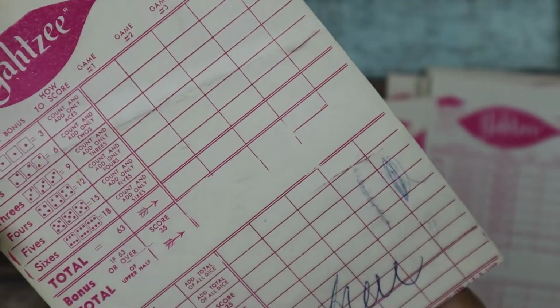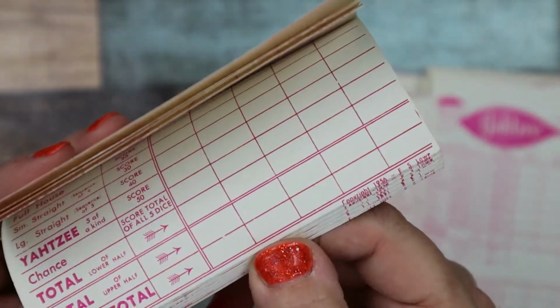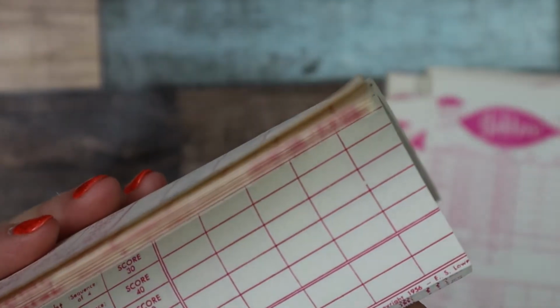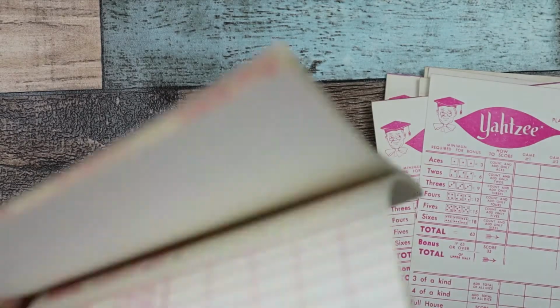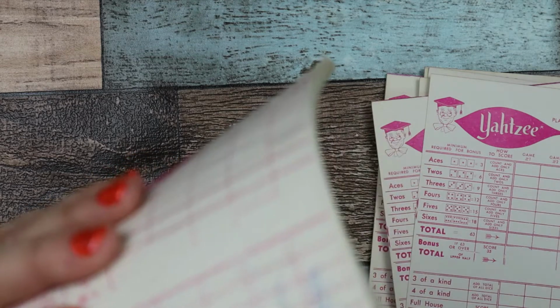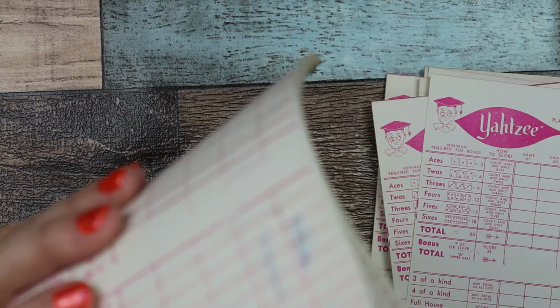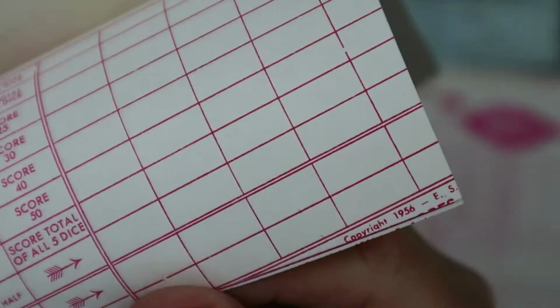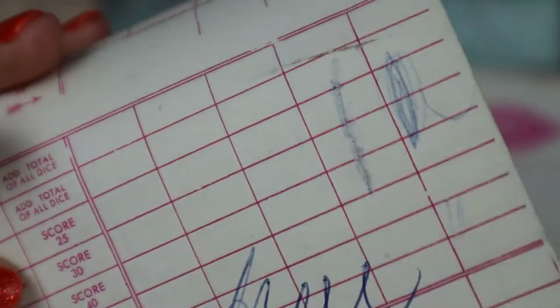But you can see how it's all different. Each one. I thought that said 1954, but they're all 1956 copyright. See this one here, where'd that one go? Sorry. Here's a really clear one. Oops, sorry, let me get the camera to focus. This one, really clear, 1956.